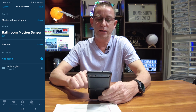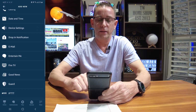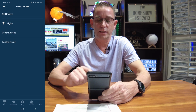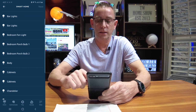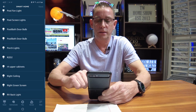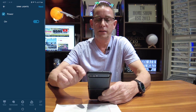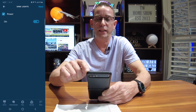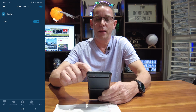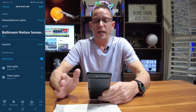Okay. You can only pick one at a time, so I got to go in and add the sink lights again. Okay, that's under Smart Home Device, Lights, and Sink. There we go, Sink Lights. Next. We want those to power on too. Hit next, top right corner. And then we got them to come on now, right?